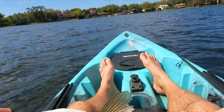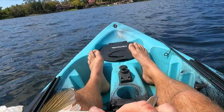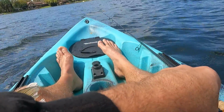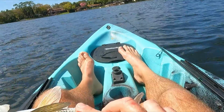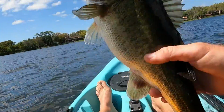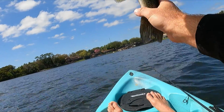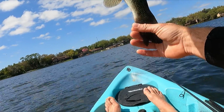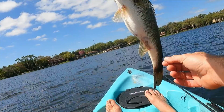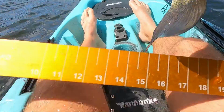Had to downsize and make it happen today, but I will stick with it. All right, that's 17. Now, if you look at the tail too, see, it's kind of rubbed away on the bottom. That's usually an indication they've spawned already and their tail's all jacked up. Definitely got some weird marks going on. All right, what did I say, 17?